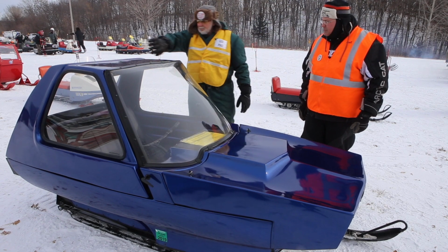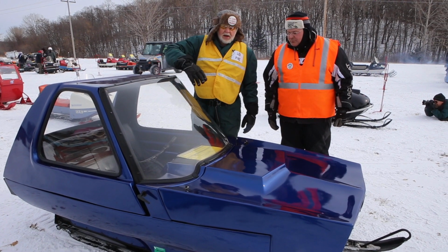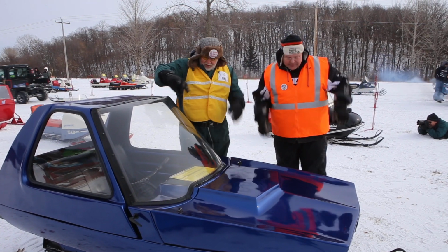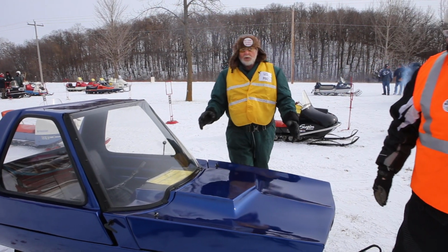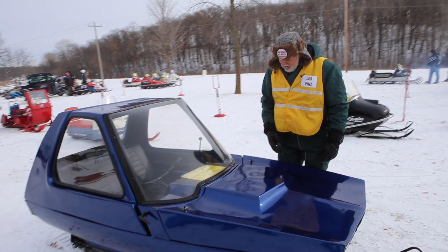This whole top slides back so you can get inside. They didn't have a hard time getting in there, so they turned the handlebars upside down. Yep. Again, this is a lot like a car. It rode really nice, but I don't think you want to get off the trail. Right, because I think you'd get stuck.